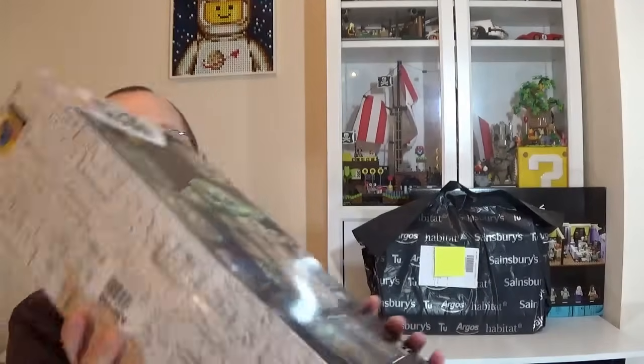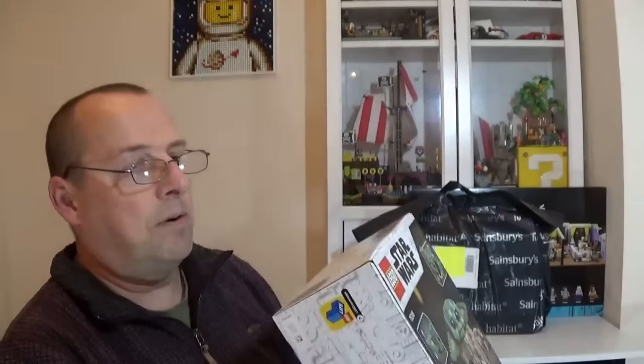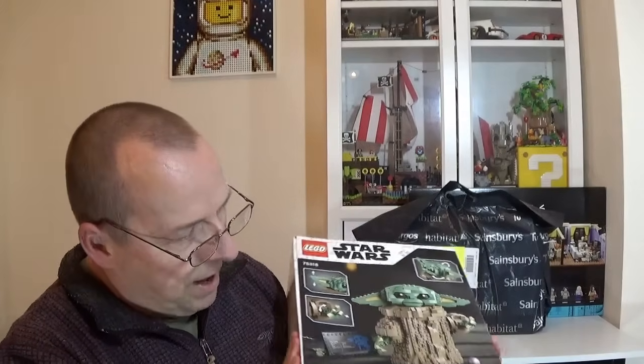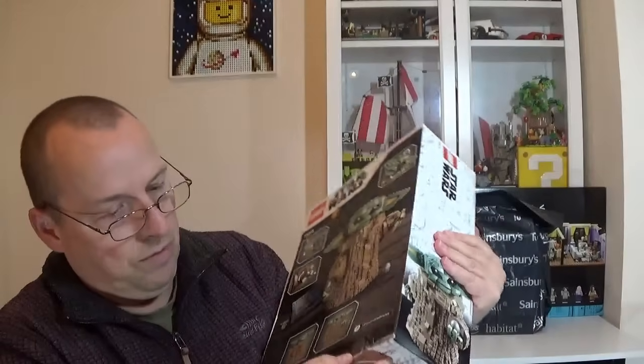There's even worse crease on the back as well. Again though, it's not too bad. The box is still sealed. You probably get away with that. There's a little bit of damage in the bottom corner there as well, so it's not been well looked after, but that's Argos for you, unfortunately.